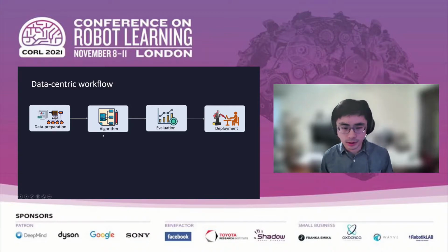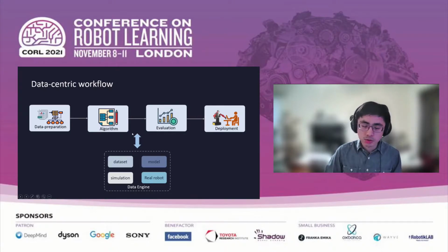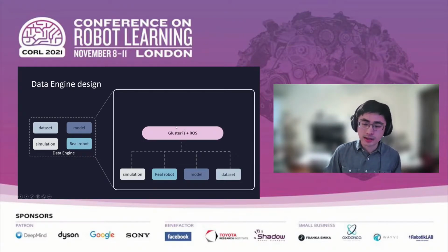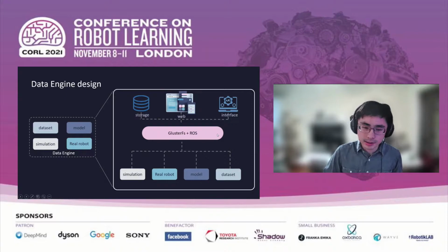Besides the 4 modules in the classic workflow, we develop a data engine. This data engine abstracts out the data set, the model data, the simulation data, and the real robot data, and all 4 modules in this workflow interact with this data engine. The main idea of implementing this data engine is that we leverage Glusterfs and the roles to expose the data from different sources to the developer. The developer can access the data from different sources through accessing the storage, visualizing on the website, or using the API interface.